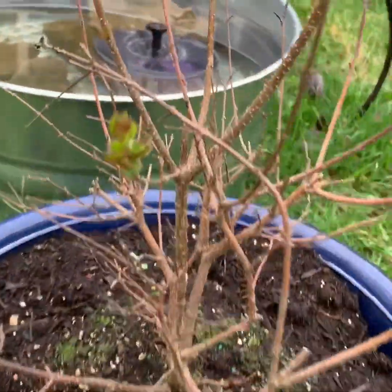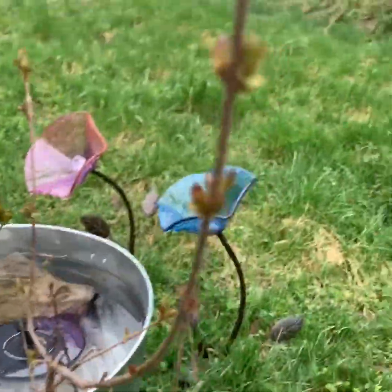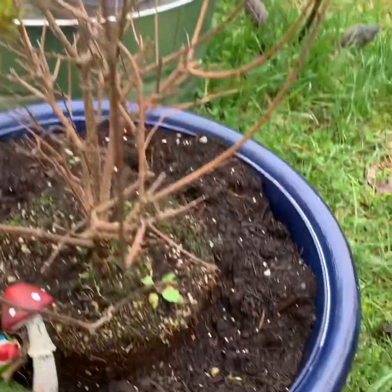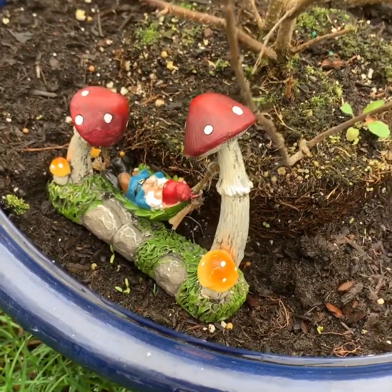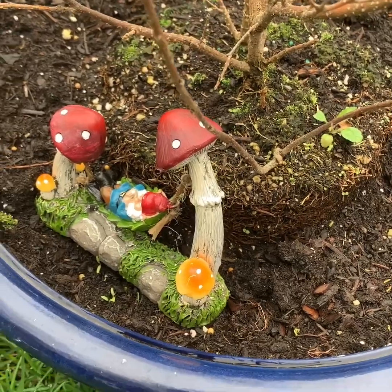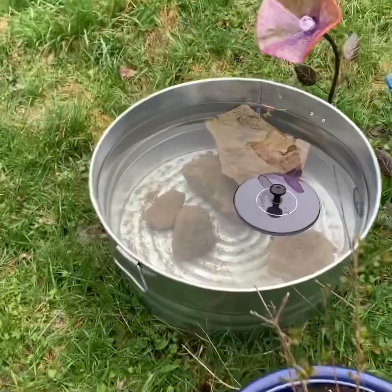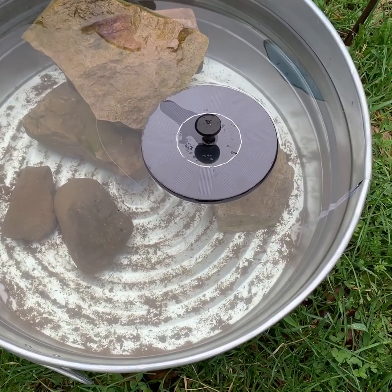My lilac is doing great. I've got some nice buds on here. It's growing really nice. I can't wait to get flowers this year. There's our little gnome. I think we're naming him Zorp. All hail Zorp. And the pond isn't going because it's cloudy.